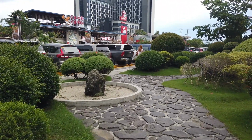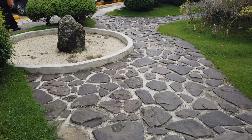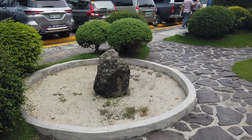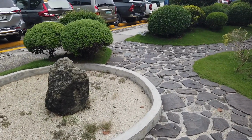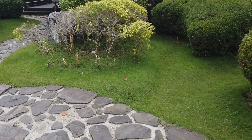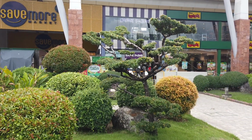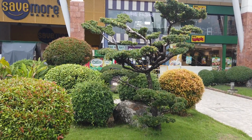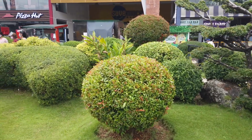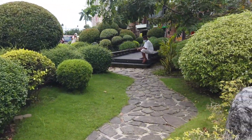Again, another rock feature. But look at all this pathway made of uneven rocks. I don't like this. I need it to be even. Like even rock, but at least as long as when you walk, the surface is even. So there's the bonsai, money trees, pandakakis. I know some of these plants because I've been collecting them for the Village Park Paradise soon.